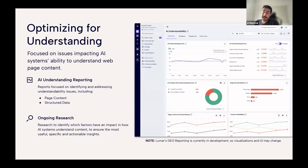So then the next part of the funnel is optimizing for understanding. So AI understanding the pages themselves and the content on the pages. Can these bots that are hitting your page actually understand what's on the page? So we'll be looking at things like the page content and structured data. Structured data, I think, is going to be quite critical in this instance, with all the information that's in schema and so on. And then page content, making sure it's as relevant as possible, so bots can understand it. The whole purpose of this is to make sure that you can use Lumar to ensure that the understanding can be read by those bots. And then ongoing research, looking at the different factors that have an impact on how AI systems understand content as well.